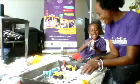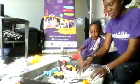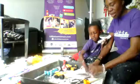I'm rubbing it. Are you rubbing it? You might have to wash that window later, won't you? So I hope you've had fun with our gloop today. I think this tray is going to be out all day. We're going to be playing with it all day.